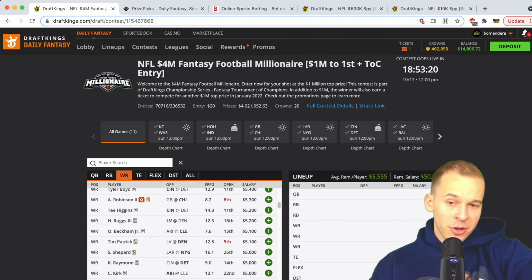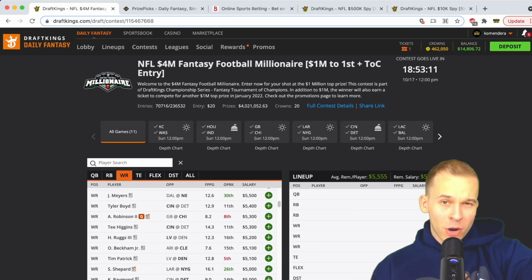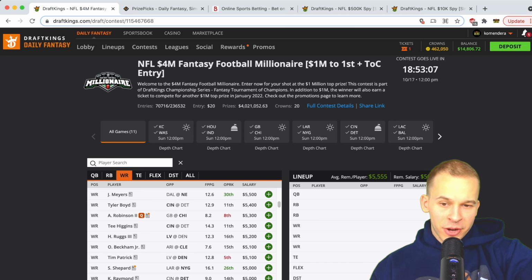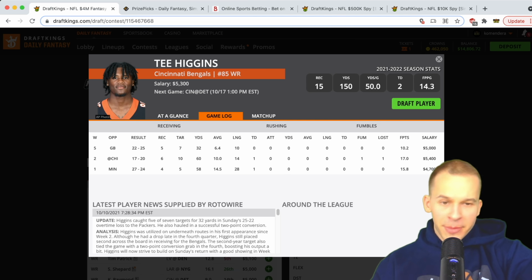Again, when Sterling Shepard was healthy, he was super safe. The first 2 games, 7 catches on 9 targets, 9 catches on 10 targets. Giants, again, bad defense. So more often than not, they're going to be playing from behind. So I like both the Giants receivers there. I think T. Higgins is going to be a pretty popular play at only 5.3K, but good amount of targets, good matchup. I think he makes for a pretty safe play.